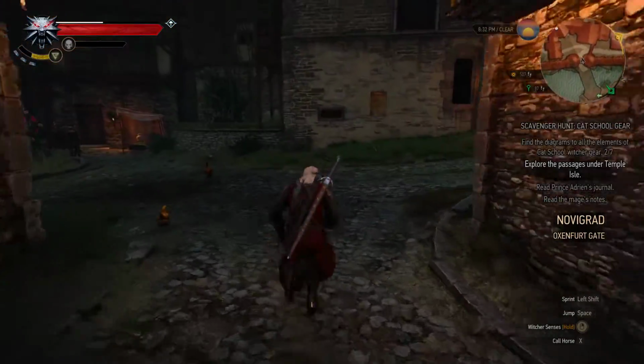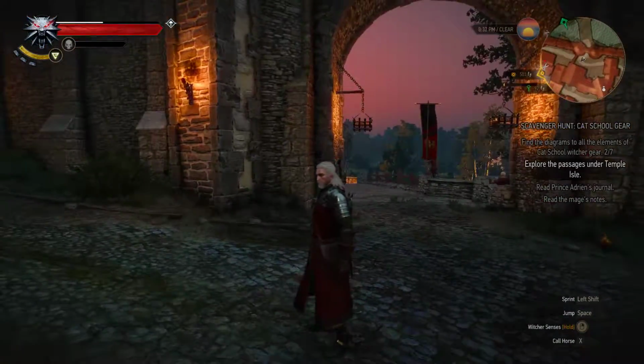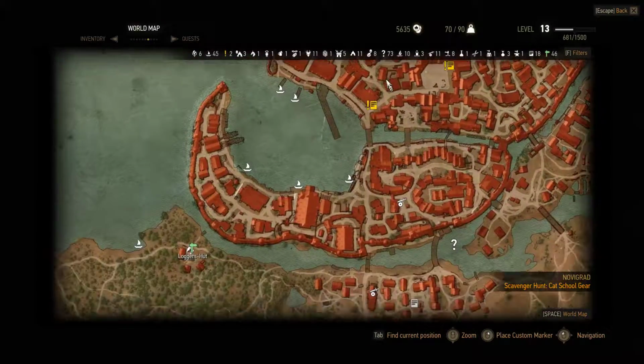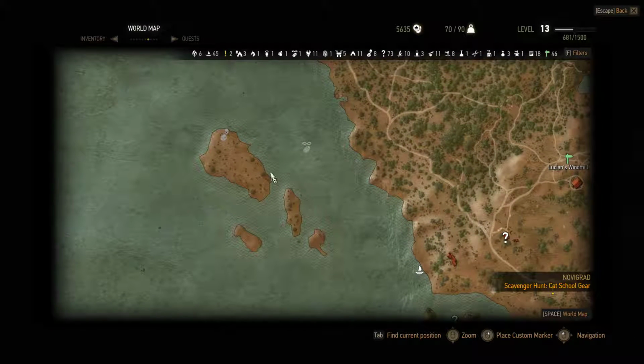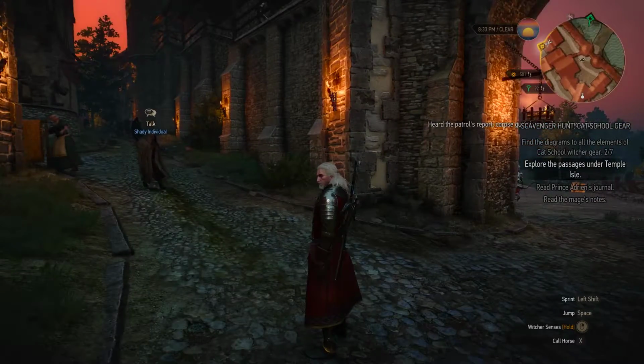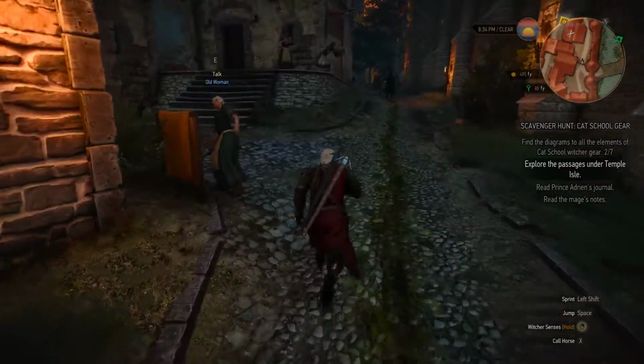We're going to continue a quest today. I started at the Novigrad Oxenfurt Gate. In our last video, we came over here in Novigrad and picked up some treasure from a smuggler's cache and a guarded treasure from a basilisk, and then on a boat to the right of this island, we picked up some Feline School gear. So we're going to continue with that quest and go explore the temple isle.